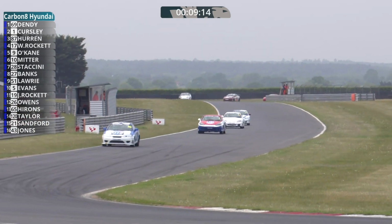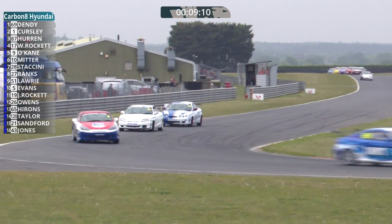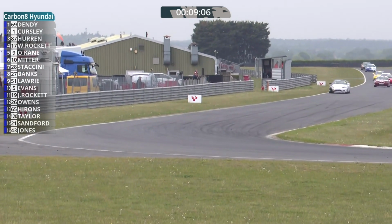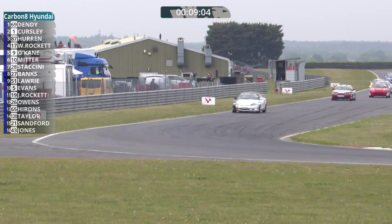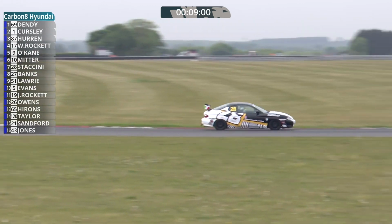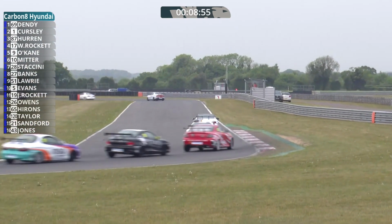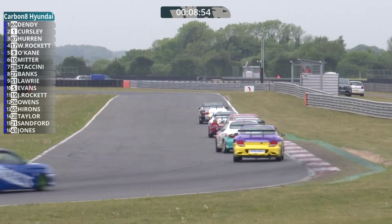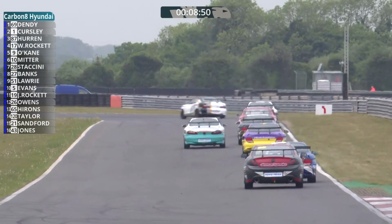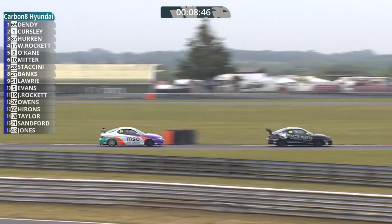That's allowed the first 4 to get away. Dendy from Kersley, Curran, and Wayne Rockets still stuck at the back of this group. Wayne Rockets' car's got the pink mirrors. I think Johnny Rockets has got green wing mirrors. That's how you tell them apart. Darren Banks has got ahead there of Matt Mitter. There you see Johnny Rockets' car with the identical livery. He's ahead of Roger Owens in the other S3 in the race.